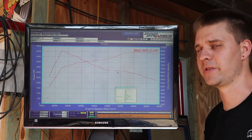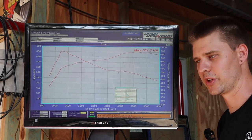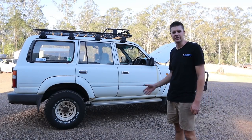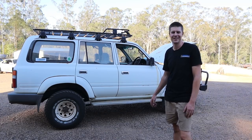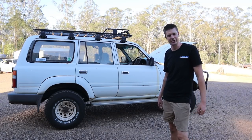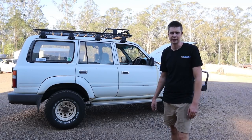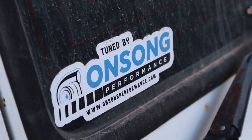It is so good for towing. It is so good for driving on the beach. It's just a bucket of fun. So there you have it, guys. That's the build breakdown on the big V80. It is our pride and joy of the fleet. It is just always dead reliable. We've worked it to the bone and it's never skipped a beat. It's been absolutely amazing. So hopefully you'll see a lot more of it on the channel soon.